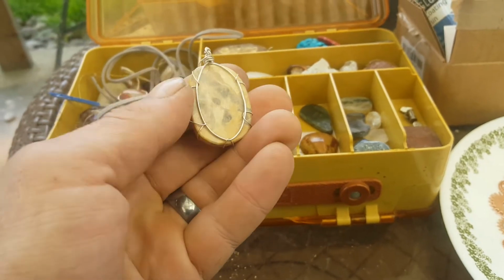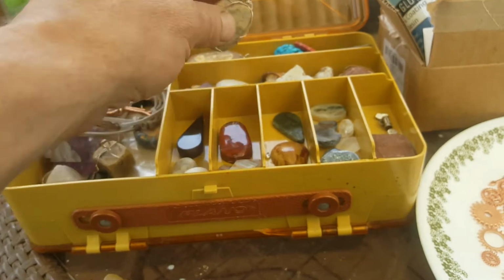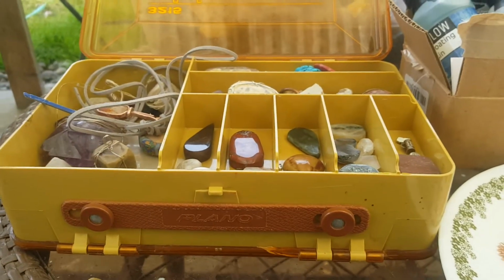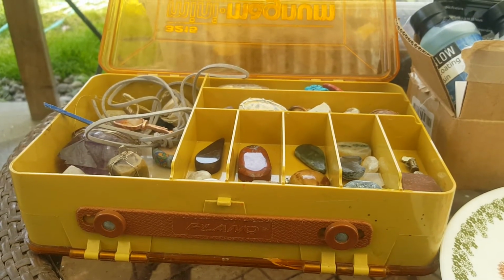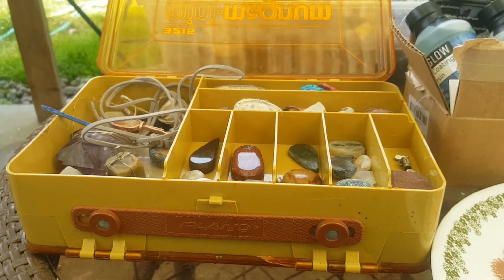I was playing around. This is my early example of an attempt at a wire wrap, and that's not my thing. There's a lot of time that goes into doing wire wraps, but what I want to do is combine the elements of metal, stone, and wood and put them into a type of jewelry that's very unique, and I have plans in my mind for it.